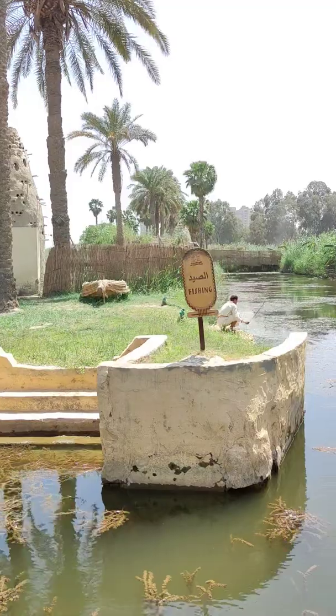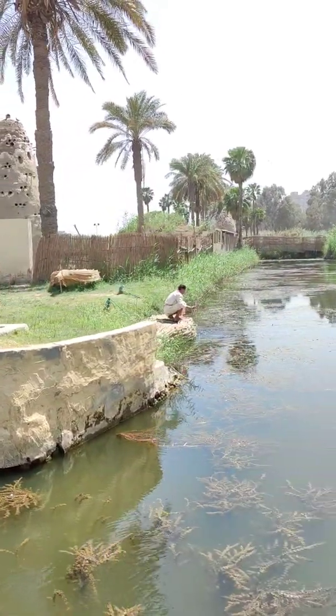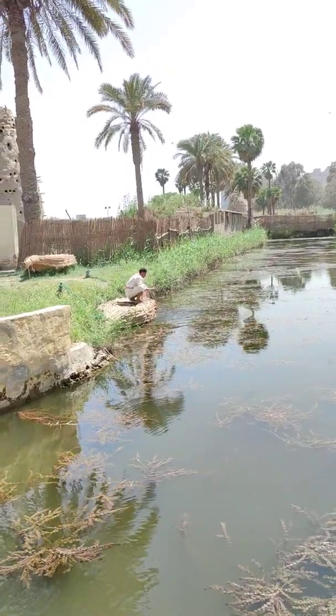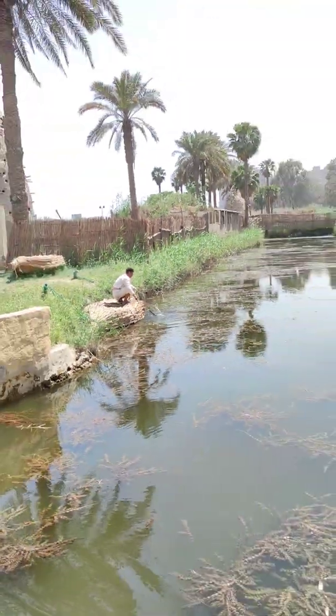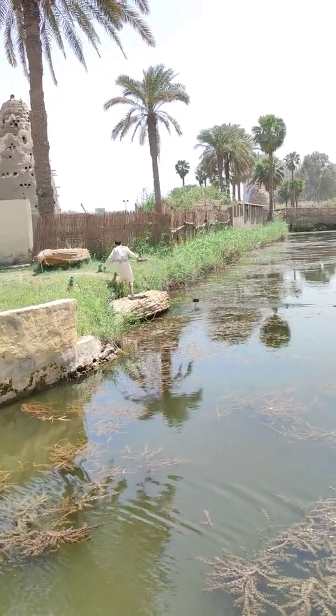There were many different kinds of fish in the Nile and its canals which made good food, and fishing was also popular as a sport. One method of fishing can be seen here, where a net is stretched between 2 boats, and the fisherman hits the water with a stick to frighten the fish into the net. Let's see if he's been lucky today.